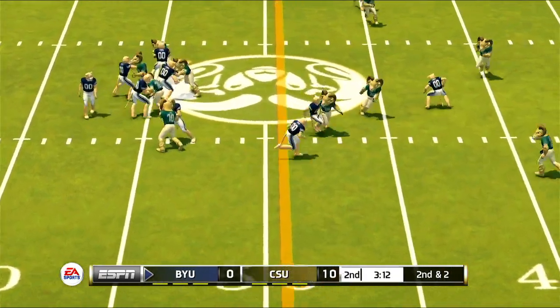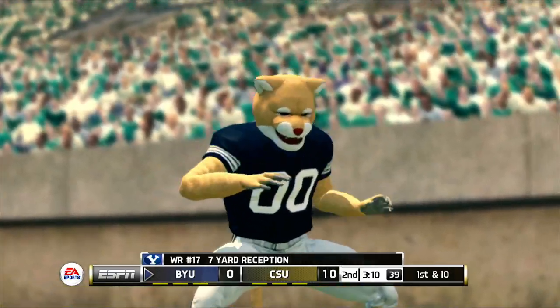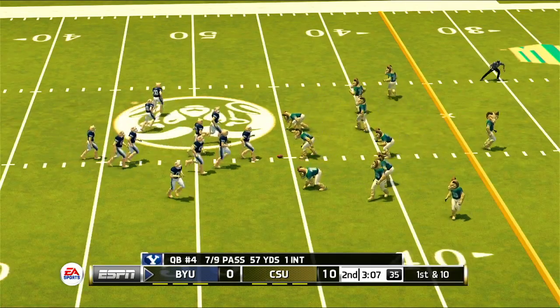Roger. Key in 21. Here we go. Flag 98, and a quick throw. Brought down at about the 45. That's good for a gain of 7 yards. That makes it first and 10. Ball on the 45-yard line.